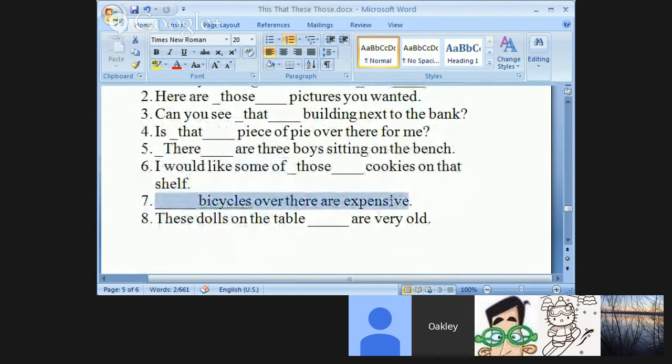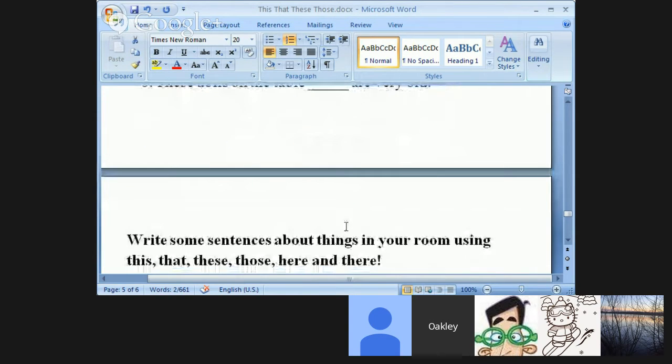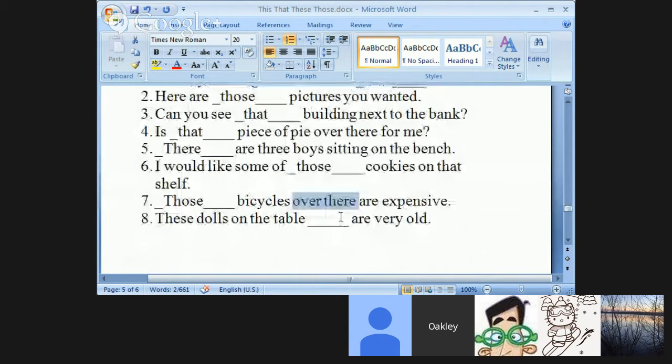All right, moving on. Jorge. I think those bicycles over there are expensive. It must be plural. They're clearly far away. When we have "over there," it can't be anything but far away. That one's very obvious. That has to be the answer. You're correct. Tatiana, last one here, number 8. These dolls on the table.